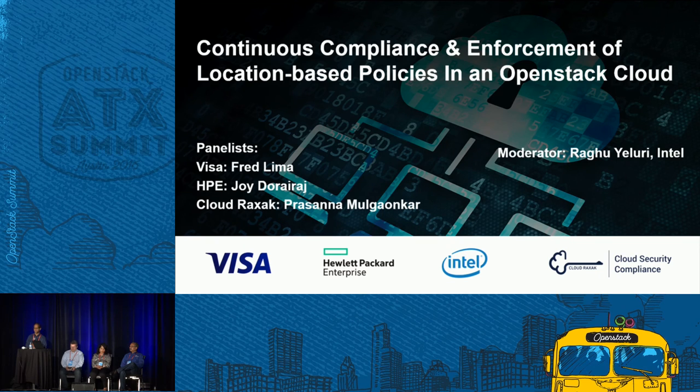The way the panel is going to work, each of the panelists is going to spend 5 minutes. Fred is starting on what the objectives or requirements are for advancing trust in the clouds, and the Visa perspective. Then we're going to transition to Joy, who's going to talk about how HP Helion is building what are called compliance building blocks to take advantage of hardware root of trust capabilities in the x86 platforms, so that they can make those building blocks available for monitoring and compliance tools. And Prasanna is going to spend 5 minutes on how they use these building blocks to bring it all together, and we'll show a demonstration of how you can take some of the security controls that are relevant for PCI DSS, and how you monitor them, and how you do compliance on top of it.